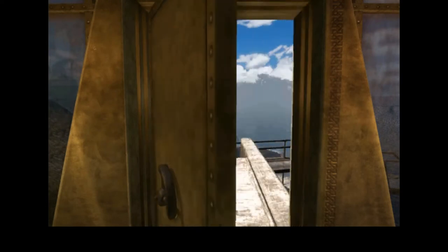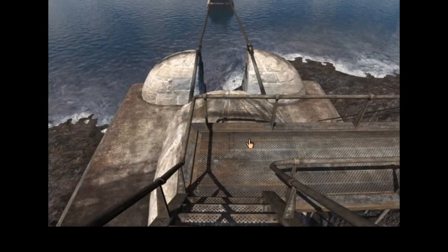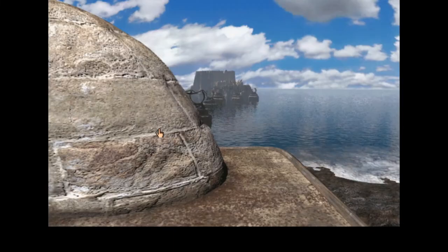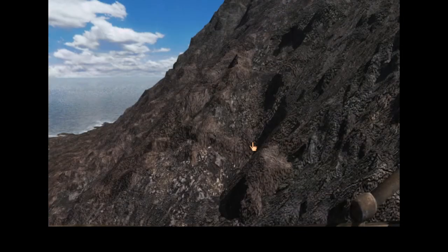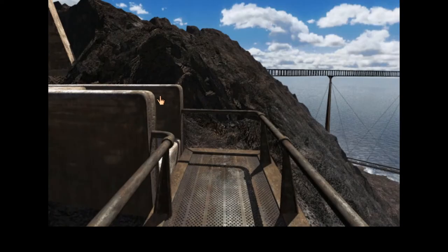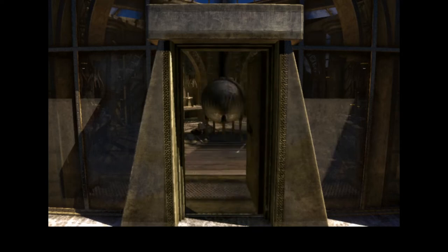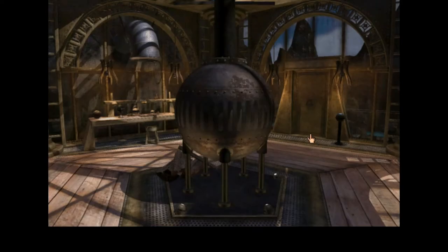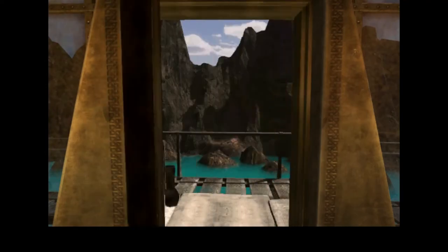Here. A tram system. You know what, I think we'll get to that later, because there was another way we could have taken when we passed by this place. Also, I'll unlock this, why not? Okay.